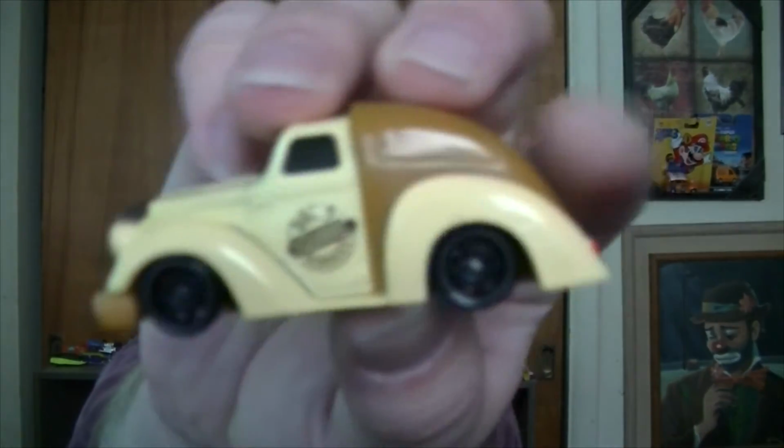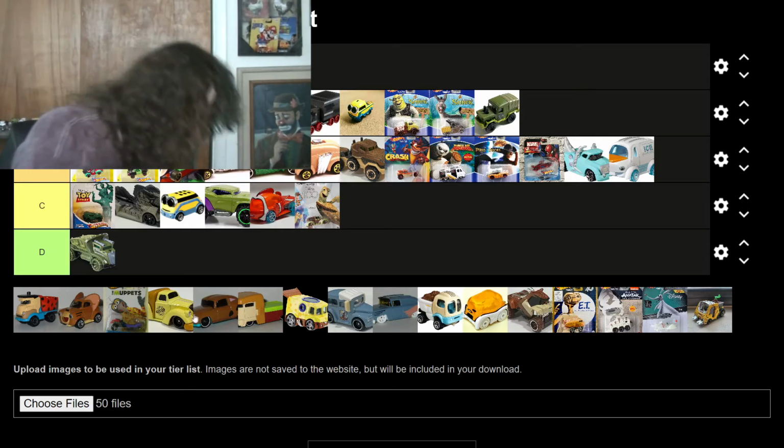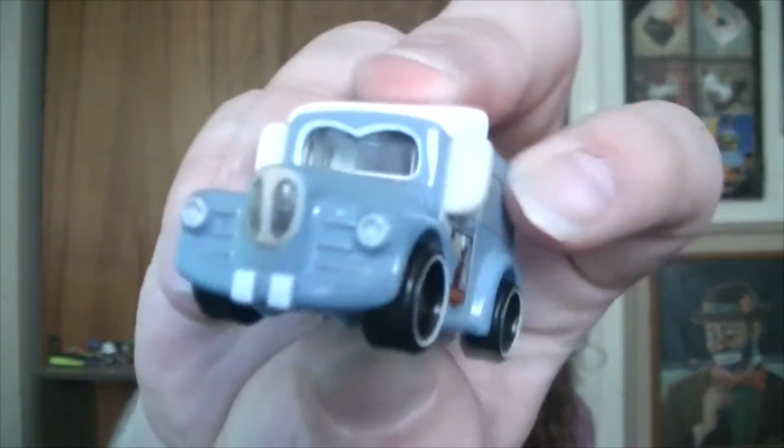On the topic of dogs, Doug. I love Doug. I think he's very cute. It's fine. It's B tier, I think. But it's fine. Next up, we have Remy the Rat.